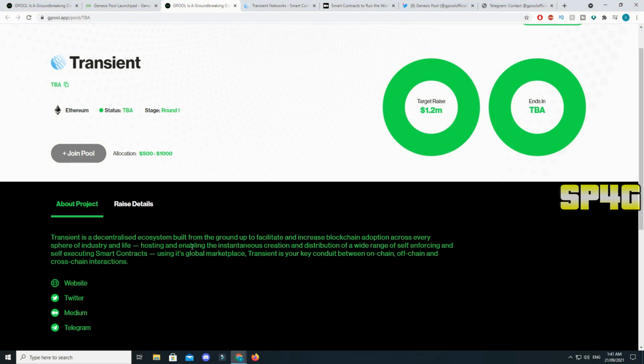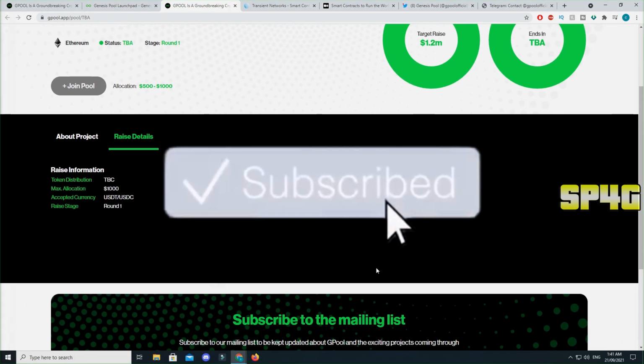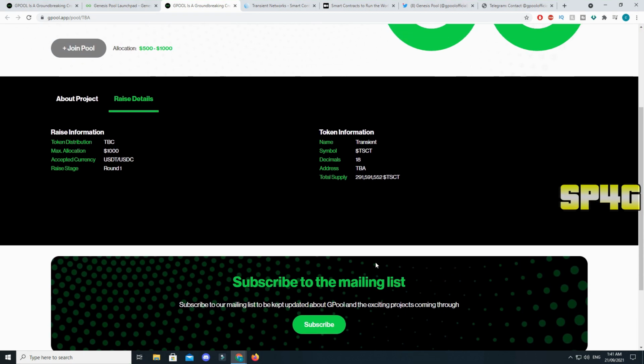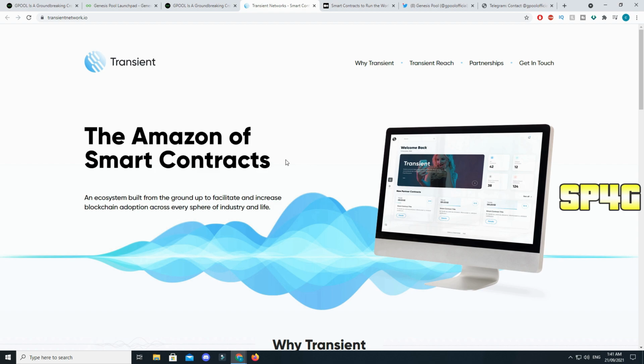Now they do have some rules for the IDO that will be released. First of all, you will only be able to put in $1,000, which is the maximum, and at the same time the accepted currencies will be USDT and USDC. Now in total the supply for the TSCT is close to 300 million.